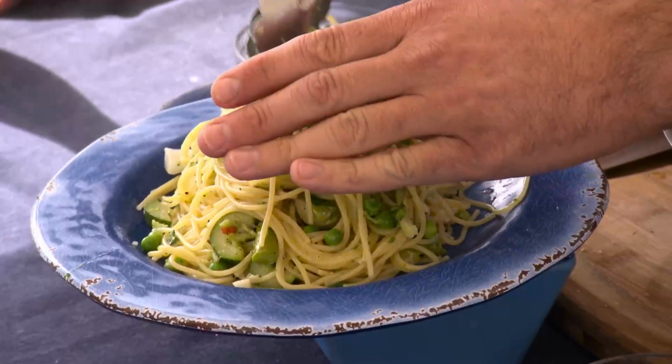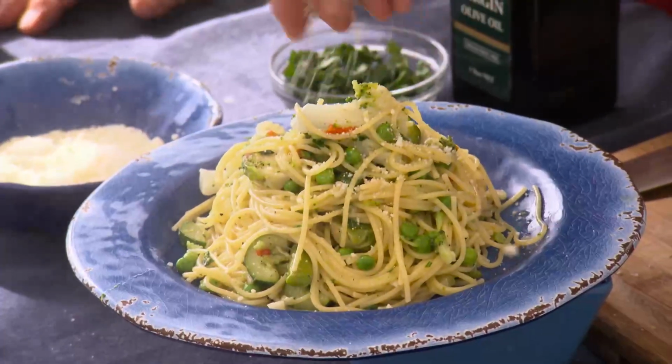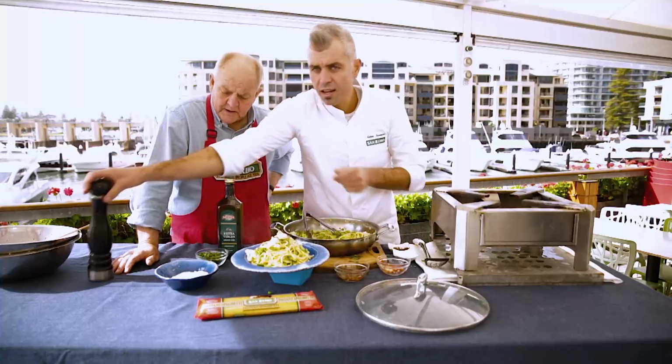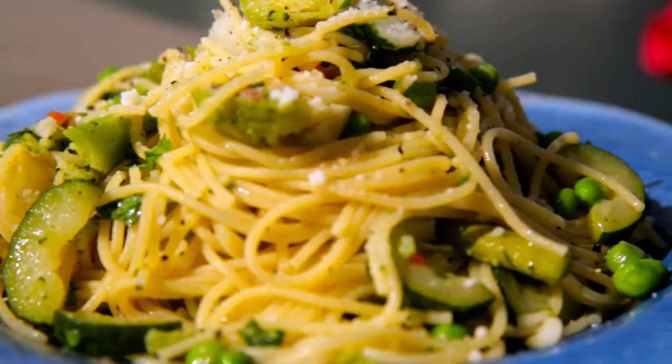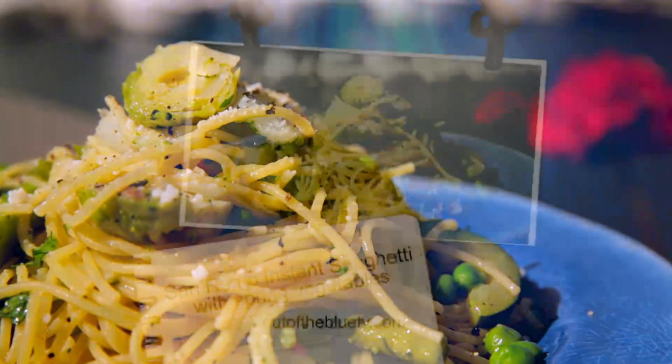Quite something. To finish, this is up to yourself, Michael. Look, I like my cheese, you know that. Just a little sprinkle of cheese. No, parmesan there. A little bit of parmesan here. Always good. Bit of cracked black pepper. There it is, San Remo Instant Spaghetti with spring vegetables.